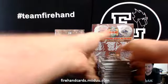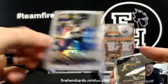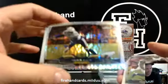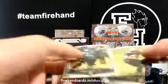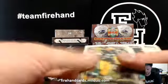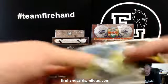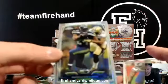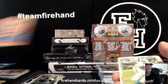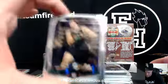Alrighty, here we go. DeAndre Hopkins, refractor, Texans. Pulsar, Keenan Allen, Chargers. Jason Pierre-Paul, Giants. Little tiny James White, Patriots. Man, look at that run right there. Marshawn Lynch, Seahawks. Tall boy Odell Beckham Jr., that means that the autograph is coming, guys. The autograph is right behind that Arthur Lynch card right there.